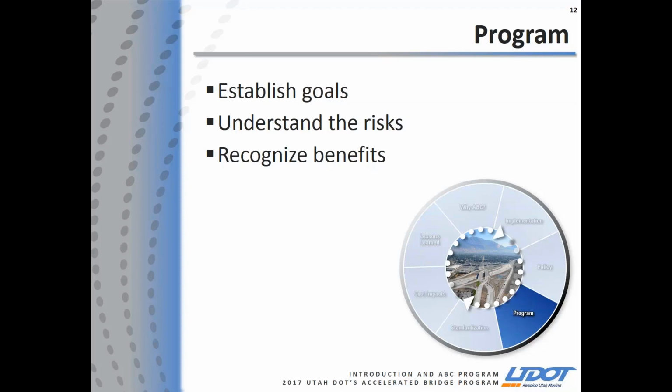You also want to understand the risks. Every project is very different. Are there constructability issues? Will you need a monitoring plan or contingency plan within your project based on what ABC methods you're going to use? Communicating those risks to the entire project team is extremely important as well. But also as a department, we need to recognize the benefits of what ABC can do for your project: reduce on-site construction time, minimize traffic disruptions. There's even reduction in environmental impacts on some projects. It also improves work zone safety, improves quality, and can provide a positive cost-benefit ratio when you're looking at your program in its entirety.